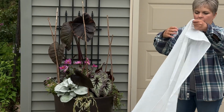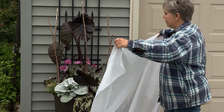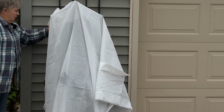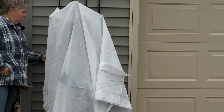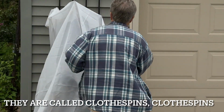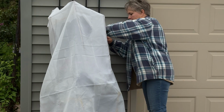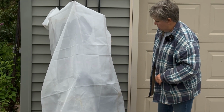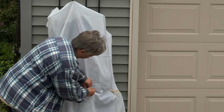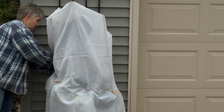And then I'm going to use some sheer curtains. I pick these things up whenever I am at rummage sales or at Salvation Army. And basically, I am going to use, what are they called? Clips, clotheslines, clothes clips, and wrap this all around the pot, so that it's nice and secure and the wind can't blow this off.